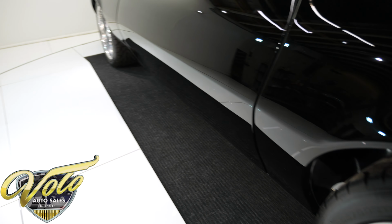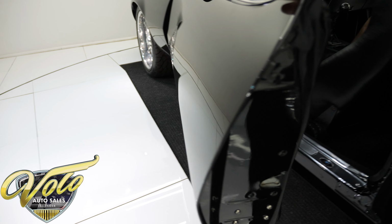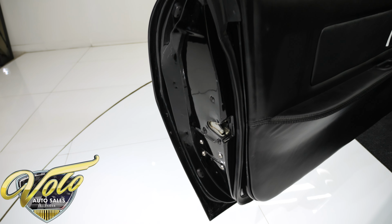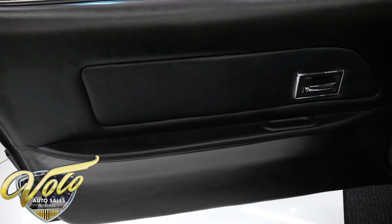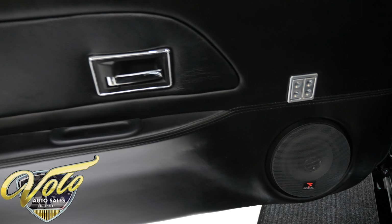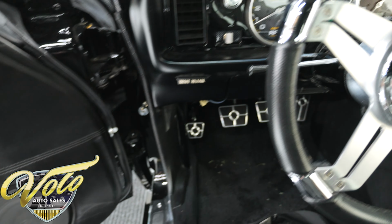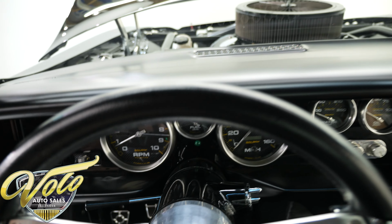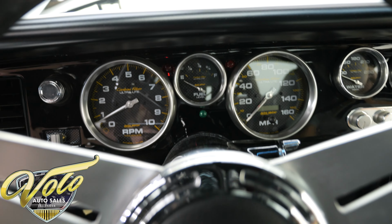Now I'm going to use the remote to open the doors. The interior has been completely customized and upholstered in glove soft ultra leather. These seats are seriously extremely soft. The door panels are wrapped in ultra leather and include billet switches for the power windows and have custom molded speakers. The dash pad was replaced and a custom panel housing Autometer carbon fiber Ultra-Lite gauges have been installed. It has a tilt steering column with an awesome leather wrapped steering wheel.